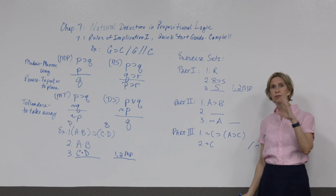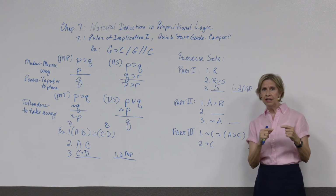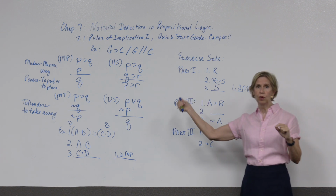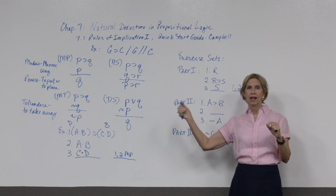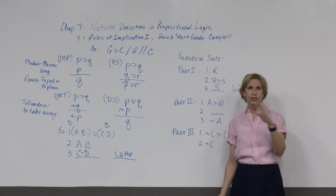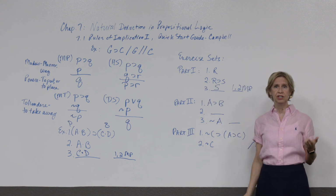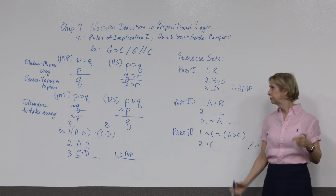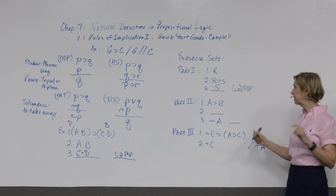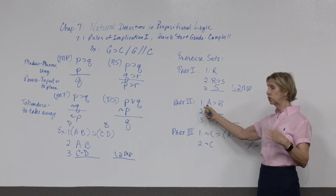But when they get to problem number 5, they start throwing in additional lines to see if you can figure out which 2 lines go together to fit one of the rules exactly. And so don't be thrown by the fact that they throw in additional lines. You just ignore them if they don't help you to fit one of the patterns that helps you deduce the conclusion.